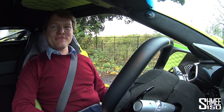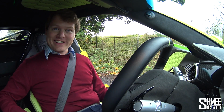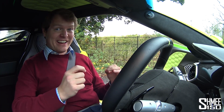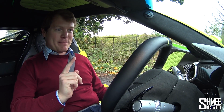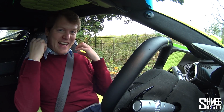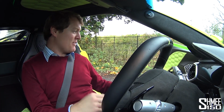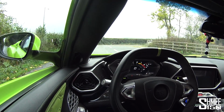I find myself now sat in the driver's seat of the Zenvo. So let's start it back up. And it really is such a powerful roar. But listen to one or two little blips of this. And you get that back crackle. It's got ignition cut as well. So when you're accelerating hard, you get epic cracks out of it. But let's pull the door, get ready to get set to start.